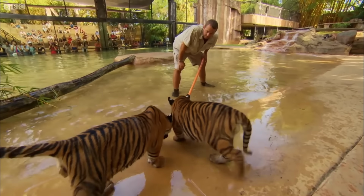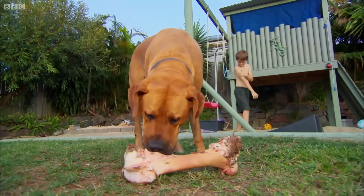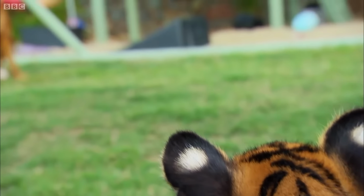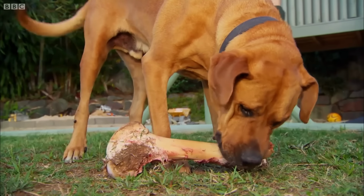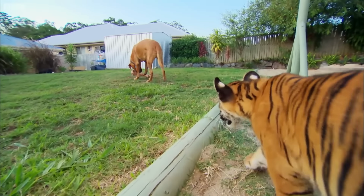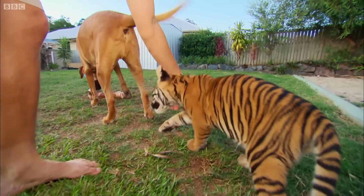In fact, the cubs have already started to develop a behavior that you really wouldn't want to face in the wild. Or in the garden, if you're the family dog. They're honing their stalking skills. He's going in for the kill. Caesar will bite you. He's got a bone. So no.